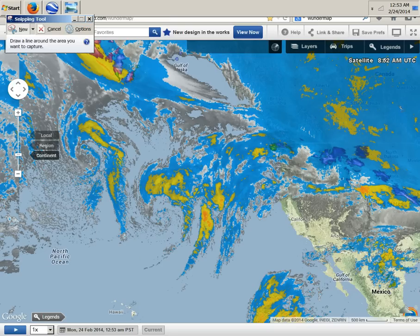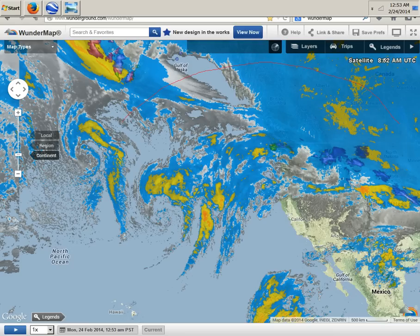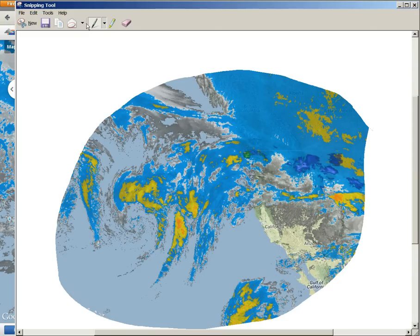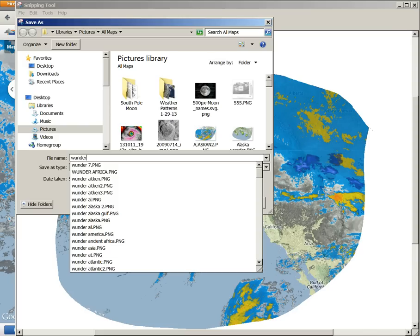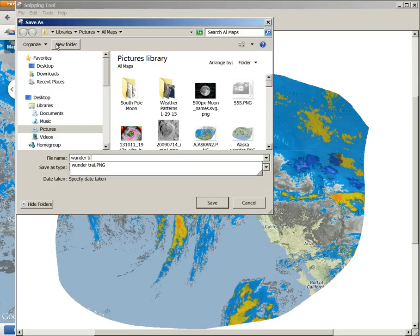Snipping tool. Just get all this in there. Like that. Save it. That's whatever you want. I would save it with Wonder first. And, I don't know, proof again. I don't know, something true. How about that? Wonder true.